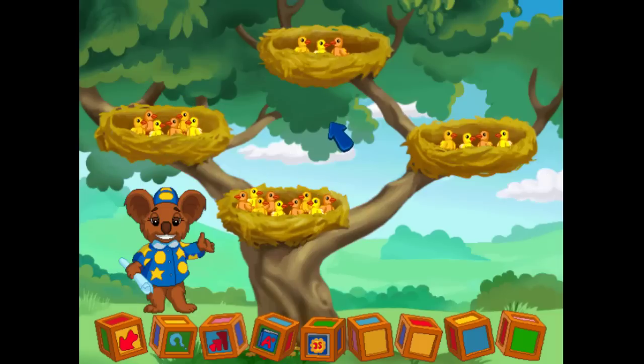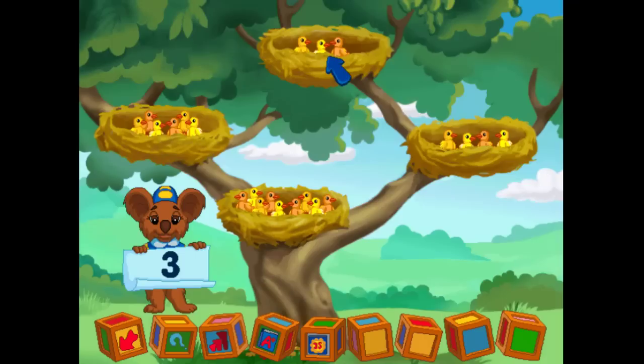This tree is home to a lot of hungry baby birds. Just look at them all! The mommy bird has a lot of work to do keeping them all well fed. Let's help her feed her babies. Click on the nest with the same number of baby birds.